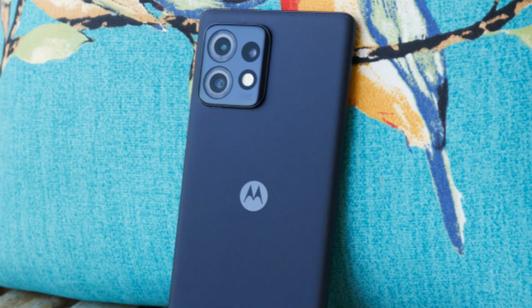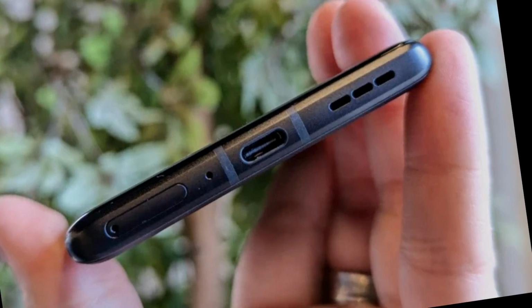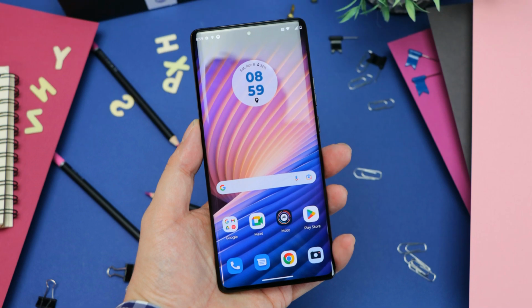Now battery life is crucial, and the Motorola Edge Plus 2023 doesn't disappoint. It packs a 5100 mAh battery that easily lasts through a day of heavy use. Plus, when it's time to recharge, you have a blazing fast 68-watt wired charging option, and if you prefer wireless, it supports 15-watt wireless charging. In terms of size, it's 6.3 by 2.9 by 0.34 inches, making it comfortable to hold and use with one hand.